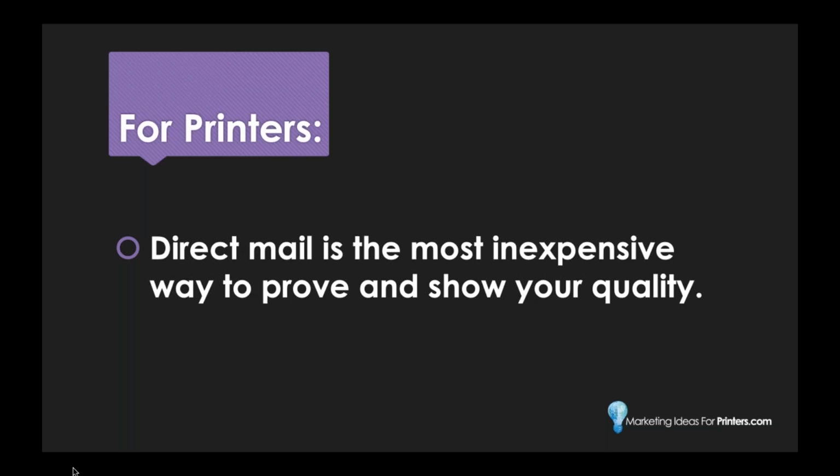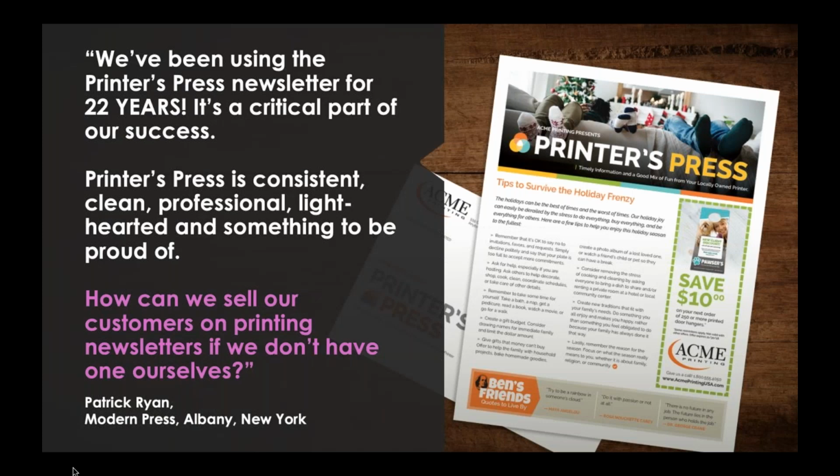Patrick Ryan is a long-term direct mail customer of ours, and he really says it best when he says this. We've been using the Printers Press newsletter for 22 years. It's a critical part of our success. Printers Press is consistent, clean, professional, lighthearted, and something to be proud of. And here's the part I wanted you to catch. How can we sell our customers on printing newsletters if we don't have one ourselves? That's a very important point.